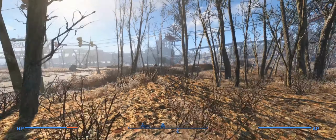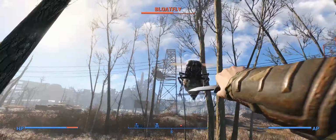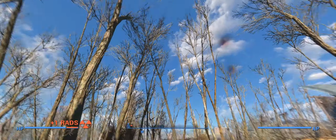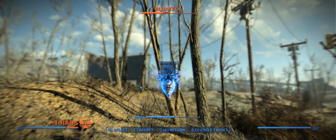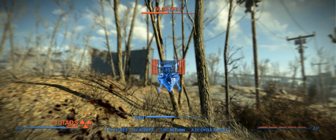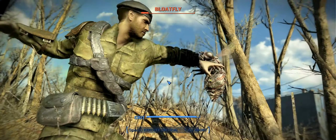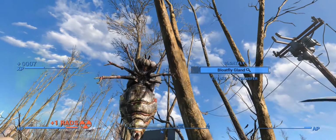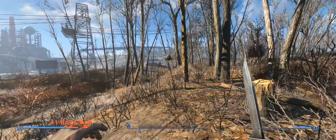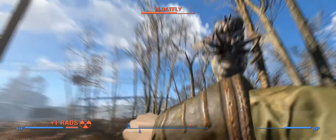I'm gonna get cornered. I'm gonna run up on him. Oh boy, this is probably not that wise of a move. Alright, hit him. Oh, I'm getting rads? Oh, that's because I think they're spraying on me. What the heck? How strong are these things? You kidding me? Alright, run away! Come on! You know what? Forget this.